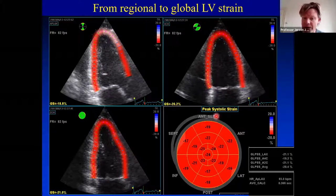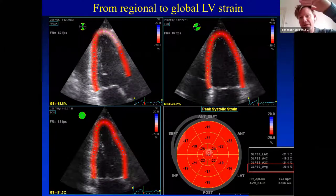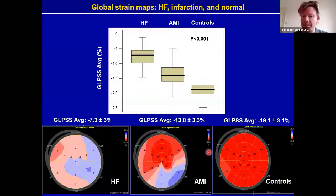This is the apex. This here is where the septum is. This is anterior, lateral, posterior, inferior. Apex and the most basal parts of the ventricle. Now, you see this red thing coming here, and that has a number there, and it says minus 20. Forget about the minus. The minus is just a definition. But what you see reflected here of this whole heart is the up and down deformation, and that's what we call global longitudinal strain. A normal value for a normal patient is minus 19, minus 20.